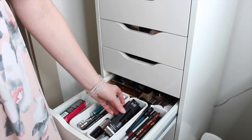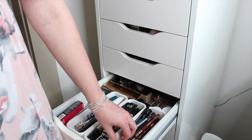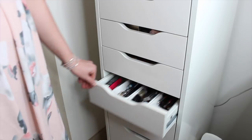I think that's good for this drawer. I also need to make sure before I pack to pull my sharpener in, and not pack that, because I will be pretty screwed without my sharpener. Okay, that's it for that drawer.